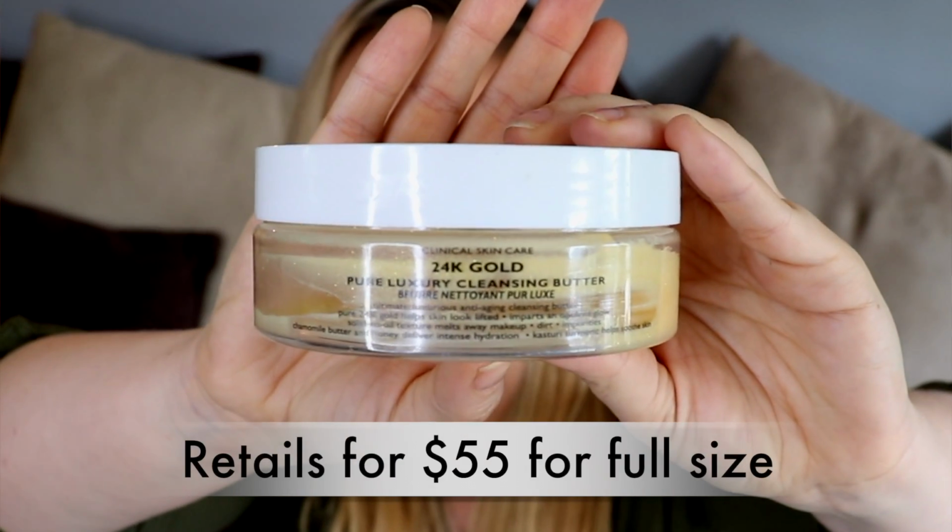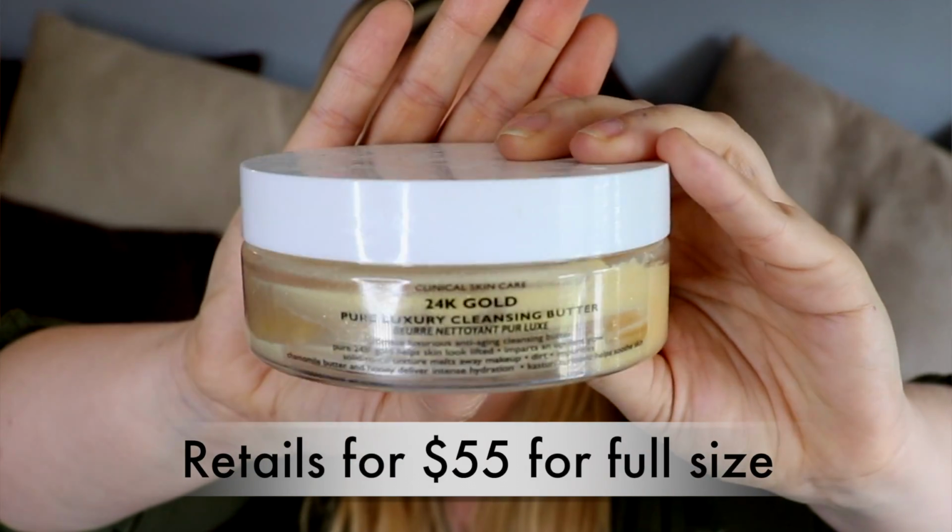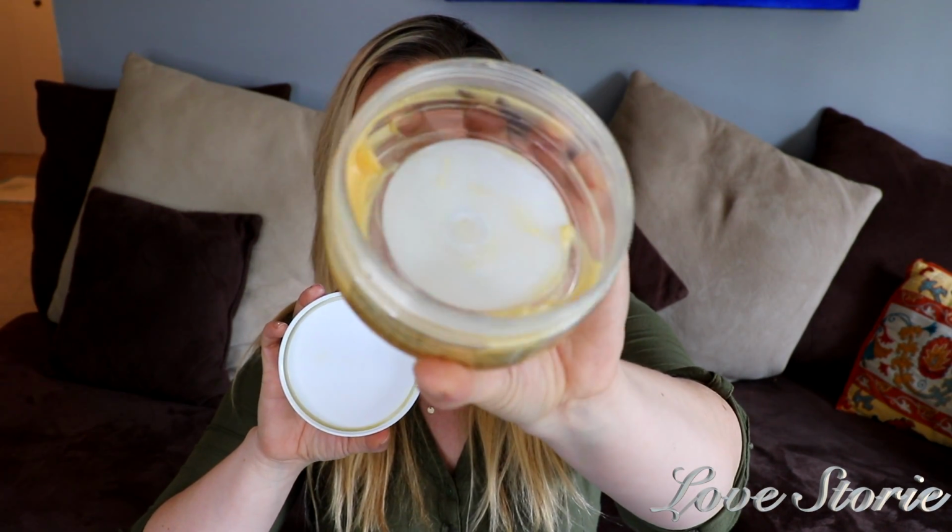Next, we'll go on to skincare products. This, for the past few months, has been enormously one of my favorites. It's Peter Thomas Roth Clinical Skincare 24 Karat Gold Pure Luxury Cleansing Butter. So this is how much is left. There's very little left of this. It smells so good, by the way. It smells kind of spa-like, not necessarily gold, which I'm not sure if I even know what gold smells like, but it smells really nice.